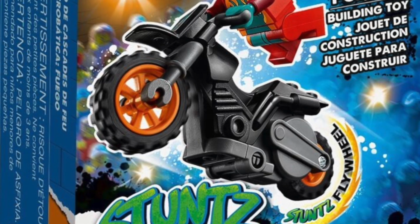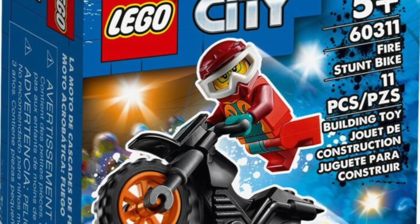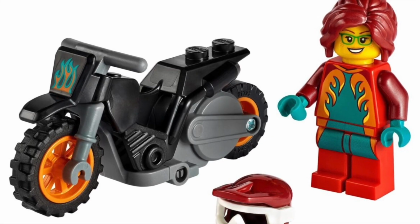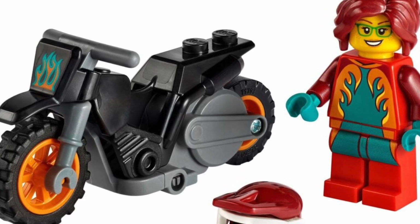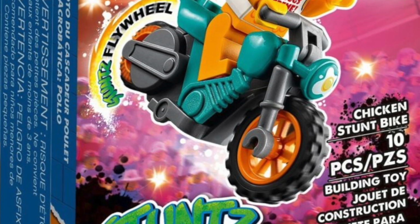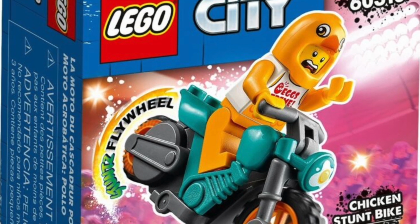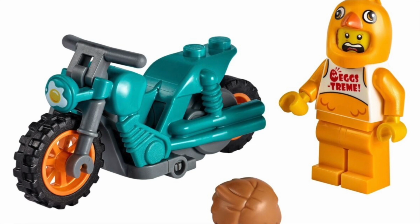Next up is the Fire Stunt Bike, 11 pieces, set number 60311. Again, 1 minifigure, 1 bike. This one's a little more boring, but has the flames on the outfit, I guess. So this one's not really up my alley. This one, Chicken Stunt Bike, I think is going to be probably the best one there. 60310, because it has the chicken costume, egg time.